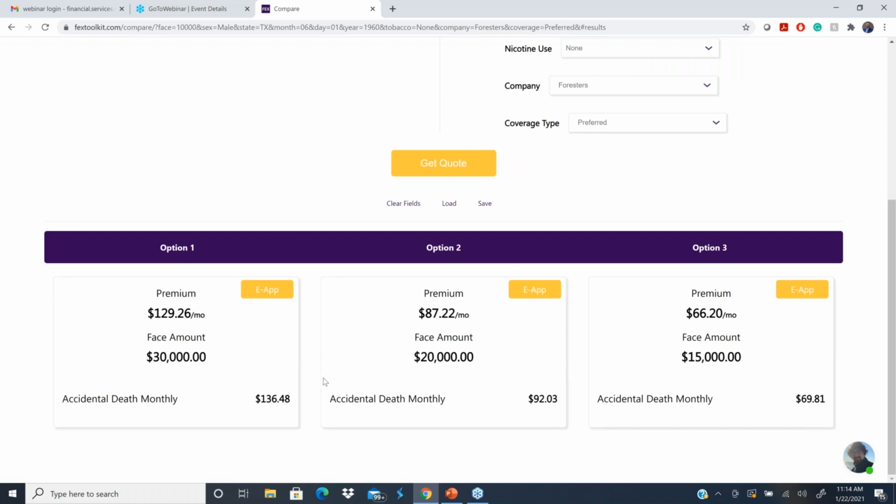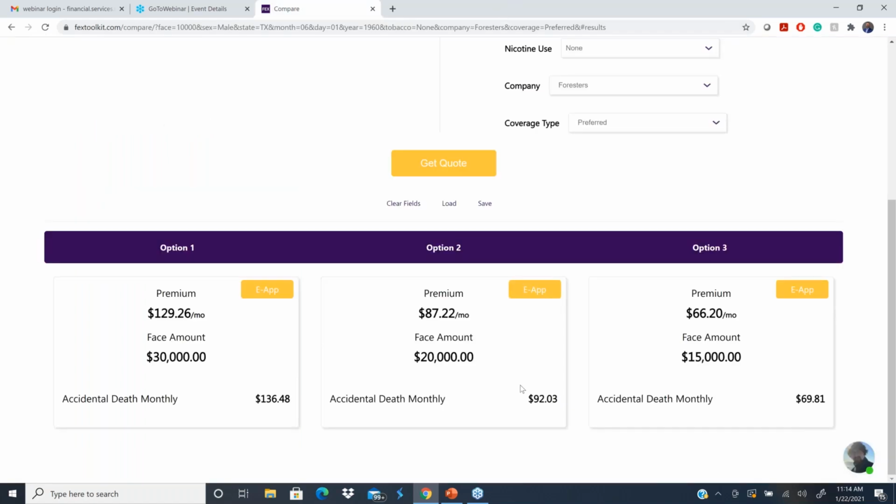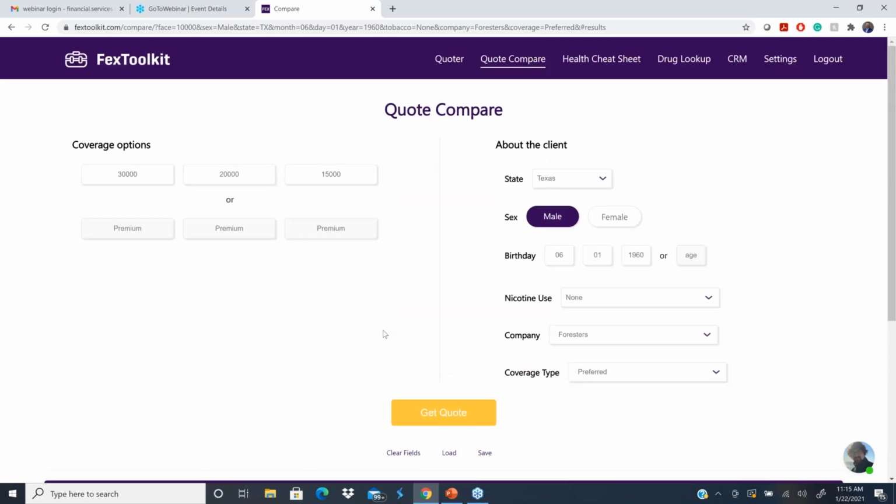Jimmy says, yeah, I can do option number 2. Again, click on the e-app. Boom. It's going to take me right into my login for Forester's Easy Biz to get right into my e-application. So guys, this is just absolutely a phenomenal tool that really does everything that I wanted it to do.